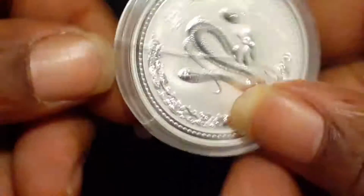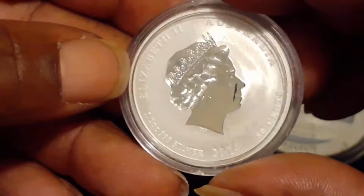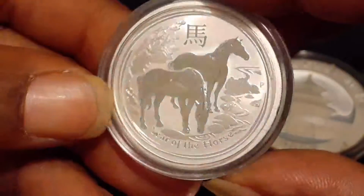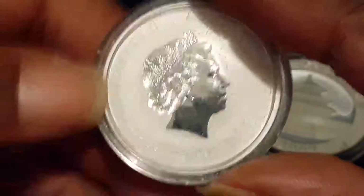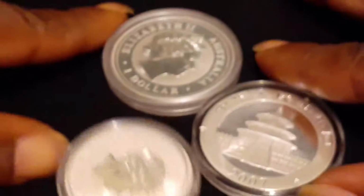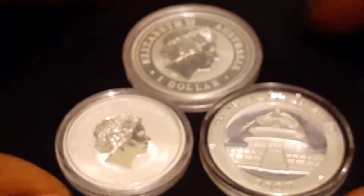So now I have two pandas. I have some Queen Elizabeths, but I didn't have one back all the way. I don't believe I have this far back. I just started collecting this year, so. Hey. Any old day, so I'm picking up. That's my three pickups for the day.